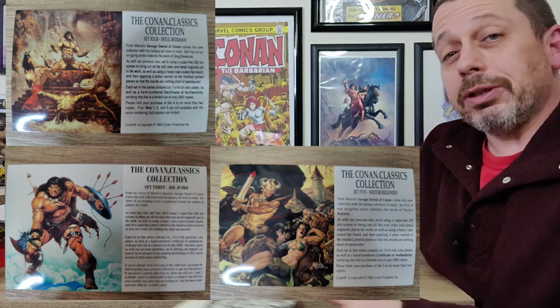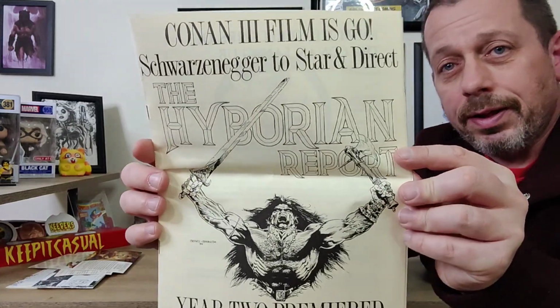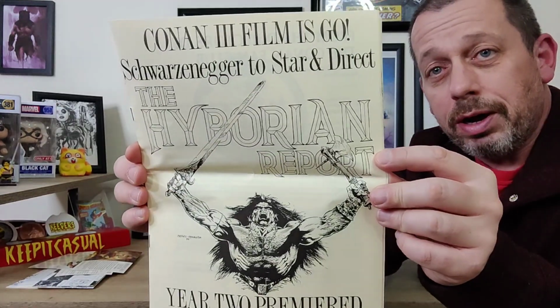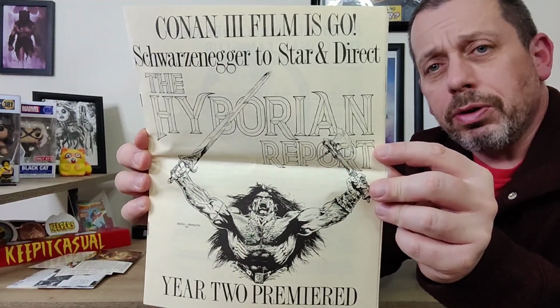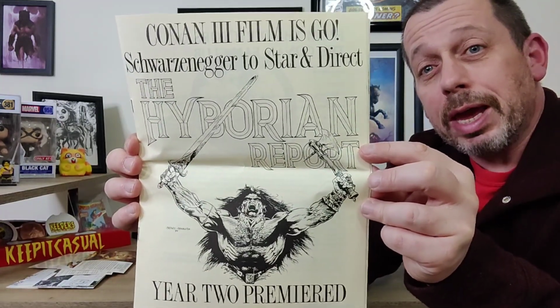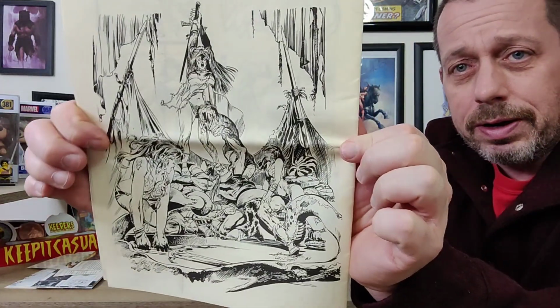And then finally, the piece de resistance. All right, we have Conan 3 Film is Go. Schwarzenegger to star and direct. The Hyborian Report, Year 2 premiered, with a little Bart Sears Conan on the front. And this is apparently issue 4, it says on the inside, the last issue of the Hyborian Report, which was part of the Conan fan club. Instead, they went to a bigger magazine style, the Hyborian Annual Report is what they said inside. I don't know if one ever came out. So this is the back side of it. Again, beautiful art.